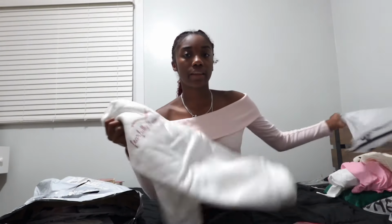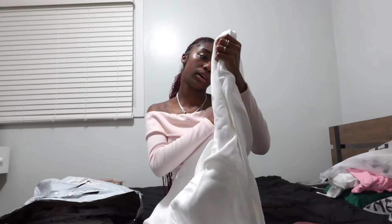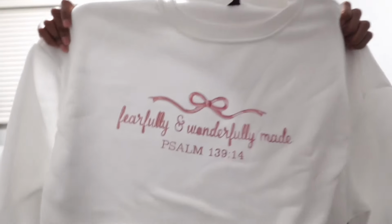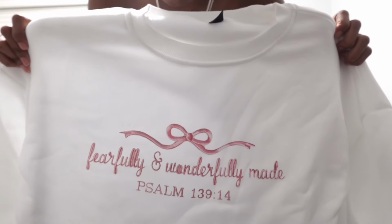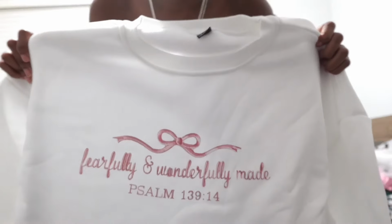Okay. So this pink sweater, we got this sweater. I don't know what it says. I wish I could put the extras on really big. Oh, it says "fearfully and wonderfully made," and it has some chapter 114. And it's very kissy, so we're about to try it on.